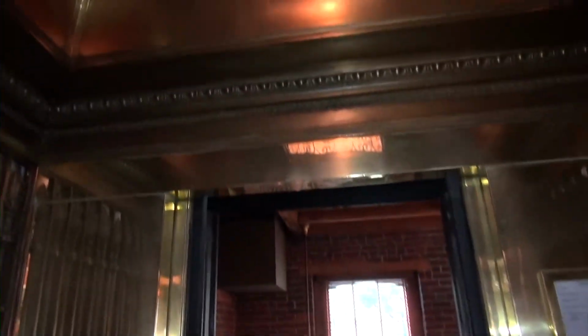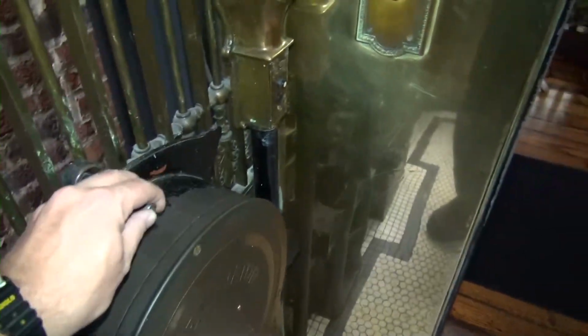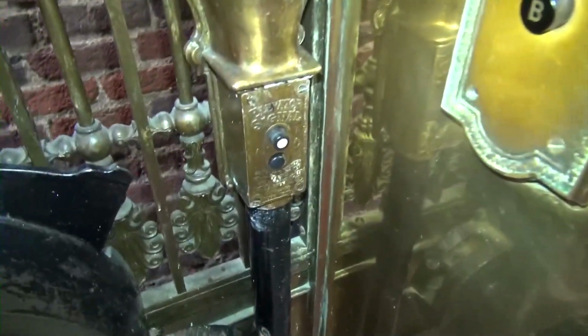I love what they've done to this elevator. Now let me just get on and start my video. Alright, I'm going to take a look at it while you're doing that. This thing is just beautiful. It's got the old elevator operator seat. It's got an old hand crank. Old elevator signal.